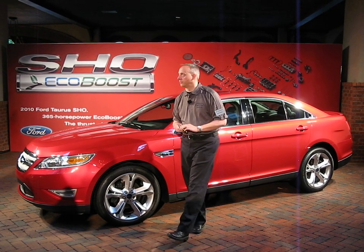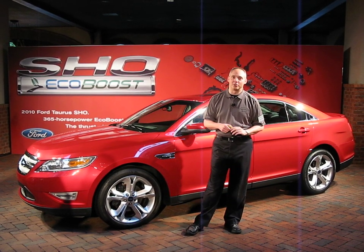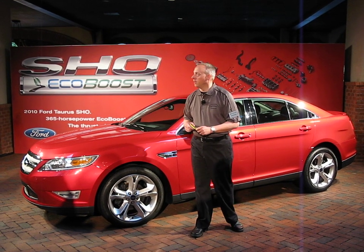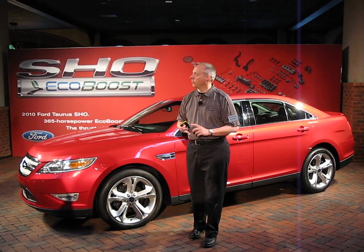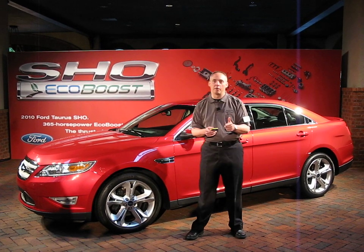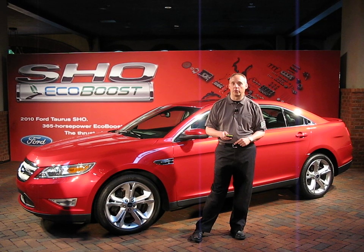Showing this in the table, again reiterating, we promised 20%, and we're delivering 25% better fuel economy versus the Infiniti M45, and more horsepower: 325 versus our 365. Other vehicles are at 320, 350, and 342. So more power, better fuel economy, and lower CO2 emissions to go with that.